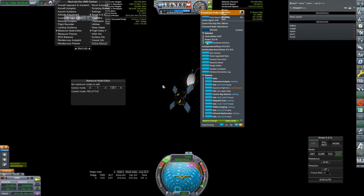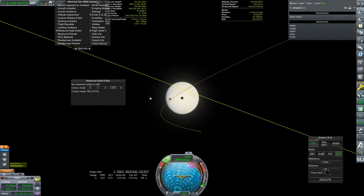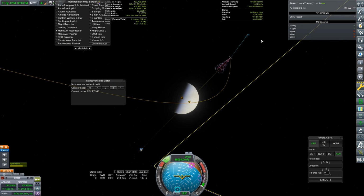All right, so we're going to activate our avionics, and we are just going to... There we go. Let's just bring that up to about 170. I don't actually know exactly where the atmosphere starts on Venus, so I think it's around that. I can't imagine it's much higher than Earth, so I guess we'll see. But yeah, that is the plan.